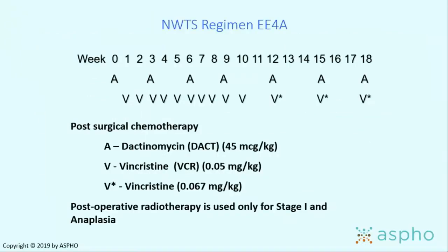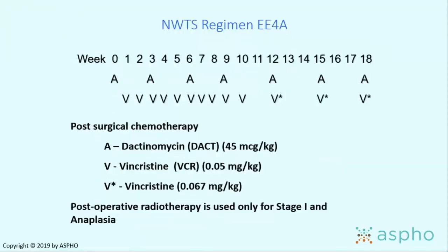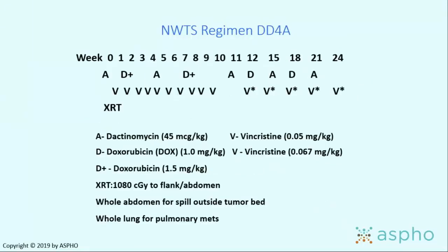I'm going to show you two regimens only because you'll hear about them all the time. Regimen EE4A, which is vincristine and actinomycin, generally given for low-stage disease, and then regimen DD4A, which is vincristine, actinomycin, and doxorubicin, generally given for stage 3 and 4. I doubt you're going to have to remember when they're given, but more the general guidelines that the therapy is relatively short, 18 weeks for the very low-stage disease and 24 weeks for the stage 3 and 4 disease, and that radiation is generally given with the DD4A regimen.